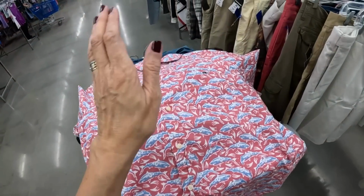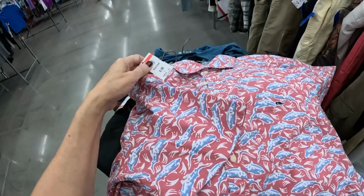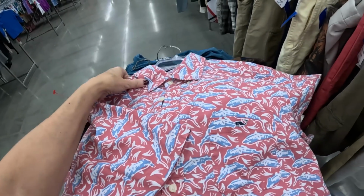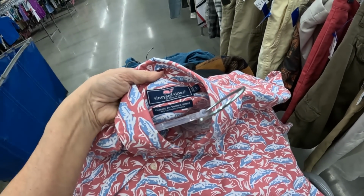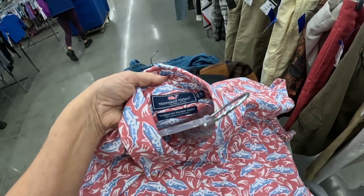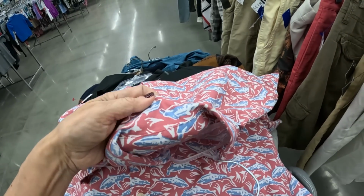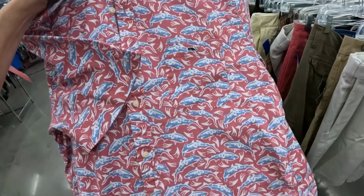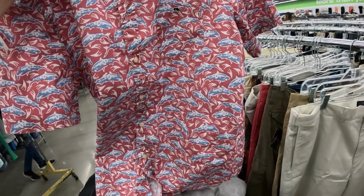And the last one that I grabbed, Vineyard Vines. So imagine I'm paying up because Goodwill knows all about Vineyard Vines. $9. It is a very nice shirt, and it's a large. So both those things. This is the classic fit Tucker shirt. Let's take a look at the collar. Looks good, looks clean, and I do like this print. I'm going to have to charge like $30 for this.